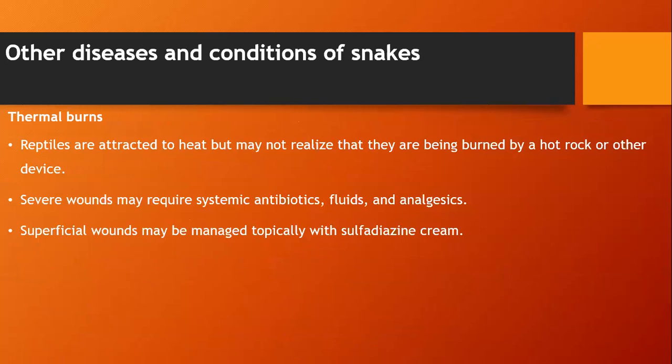Severe wounds may require systemic antibiotics and fluids, because through these wounds you lose fluids, either through dehydration or too much bleeding. And analgesics when it's painful, like lidocaine. Superficial wounds may be managed topically with sulfadiazine cream.